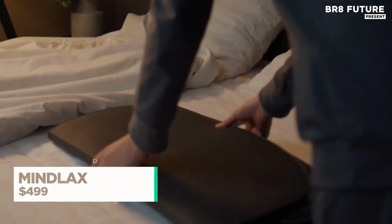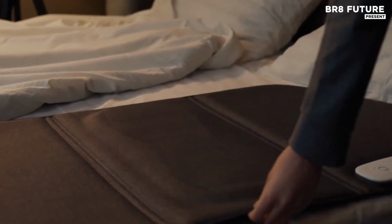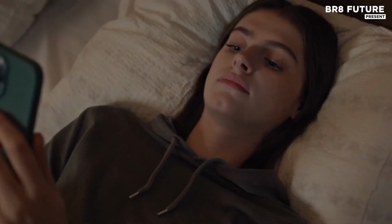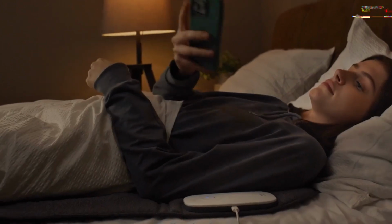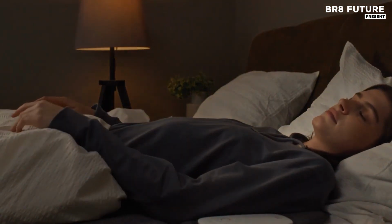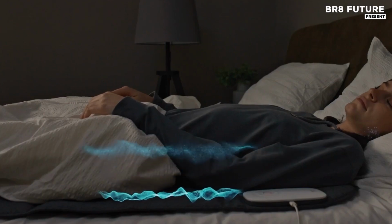The MindLax sleeping mat offers a groundbreaking approach to rest and relaxation, integrating cutting-edge technology to enhance your sleep quality and overall well-being. Its innovative sound wave massage system, grounded in Nobel Prize-winning research, delivers soothing vibrations that help reduce stress and promote deep, restorative sleep. Whether you're looking to unwind after a long day, improve your meditation practice, or simply take a quick nap, this mat provides a calming environment tailored to your needs.